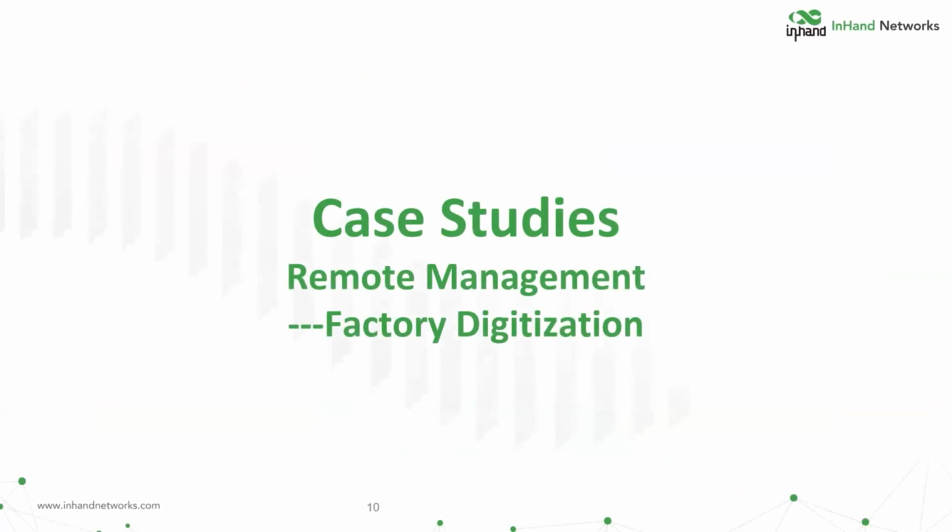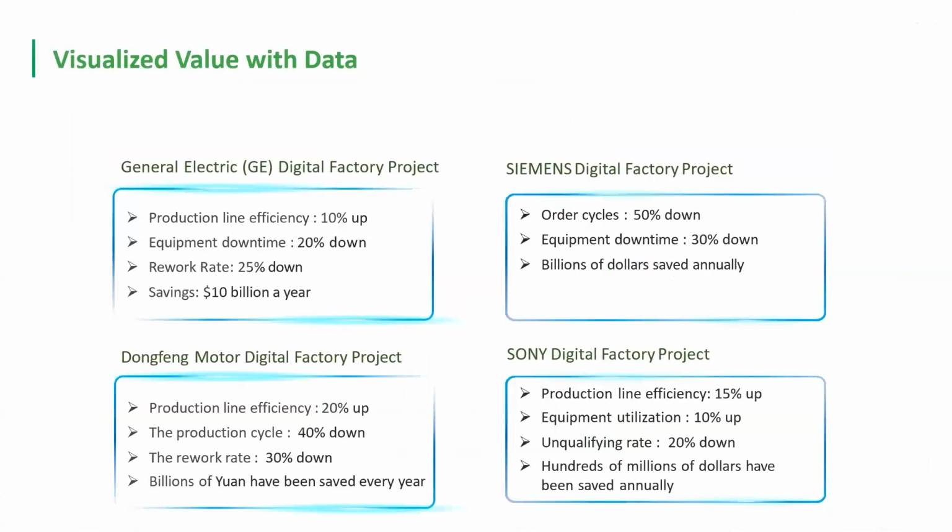So let's see our second case study, factory digitalization. Here are some visualized values with data. So the first, General Electric, as you can see here, after they applied the digital factory application, the production line efficiency improves by 10%, the equipment downtime is 20% down, and the rework rate decreased by 25%. It saves around 10 billion a year.